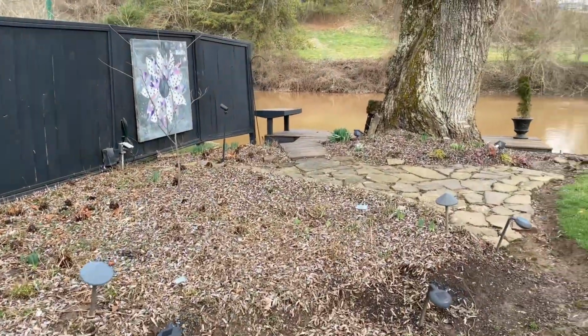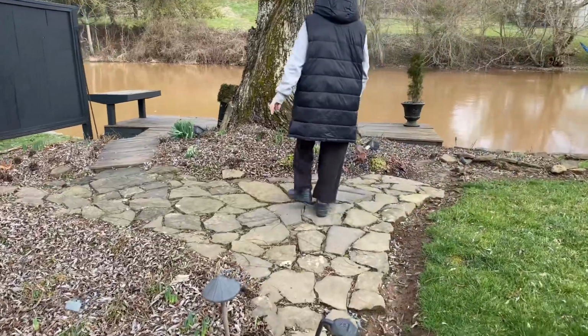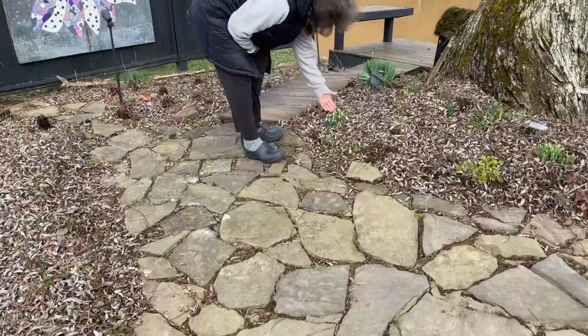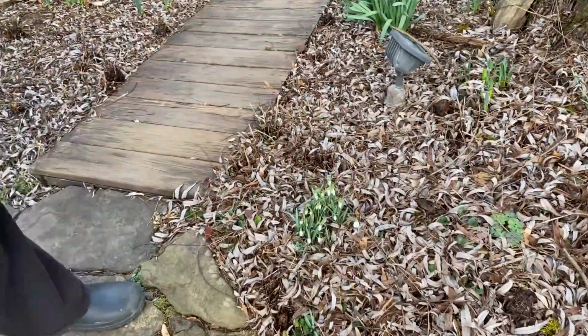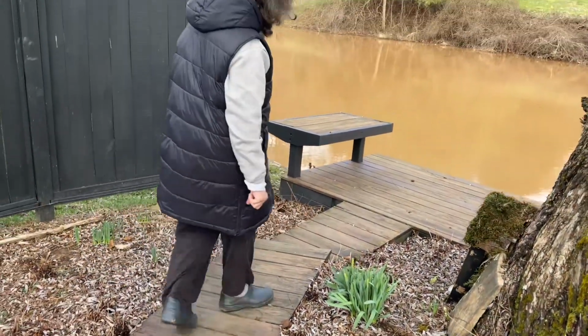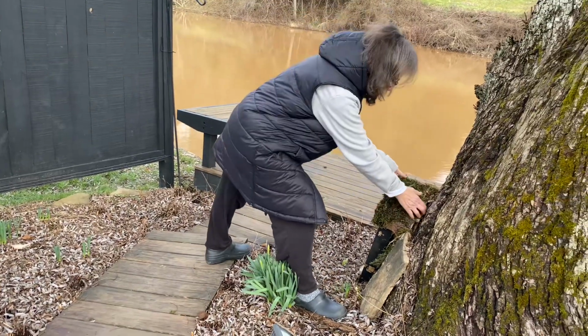I do have back here my snowdrops. Look at all these little snowdrops getting ready to open up. I just noticed those this morning. I thought, well, this is a good day to get down here for a February walk through. But look at this, Reg.